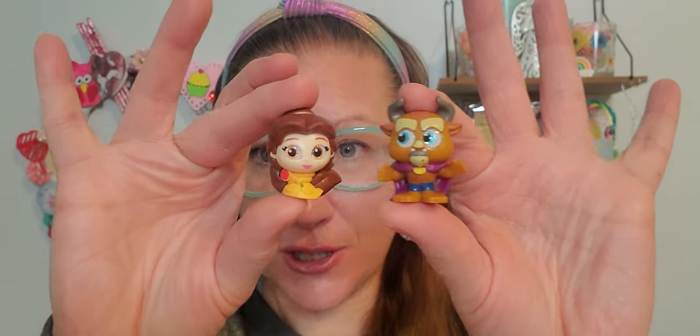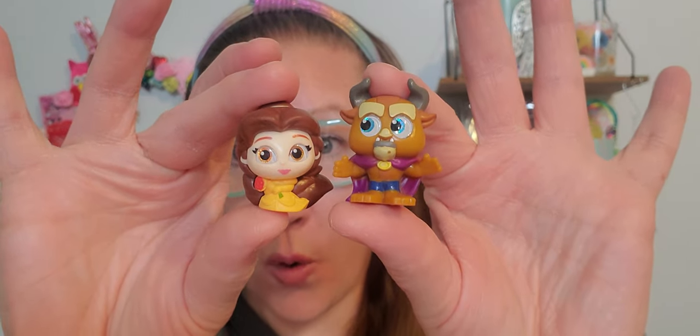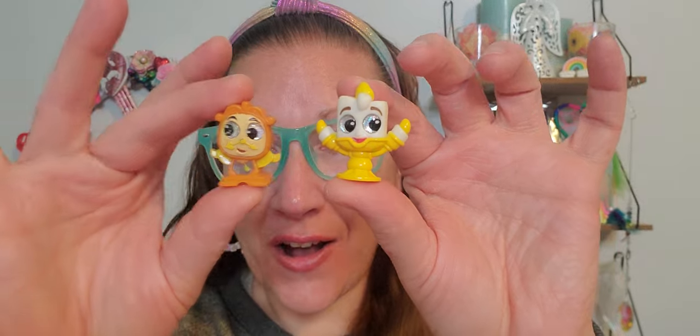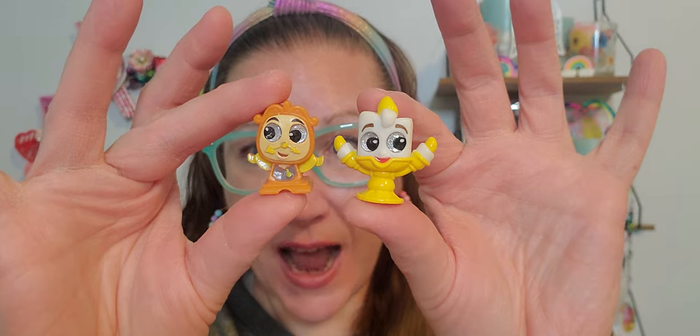Now, for those of you that want to stick around to see the next little batch of Disney Adorables that I want to share with you guys from my collection, then that's what we're going to do right now. So I'm going to show you all of the ones that I've found from Beauty and the Beast so far. I found the Beast and one of the Belles that's holding the rose. I love them so much. Then I have Lumiere, and I also have Cogsworth. Those little beauties, I'm super excited to have in the collection.